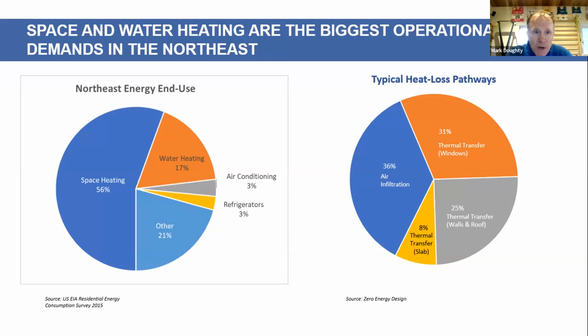So what's driving those operational emissions? Again, just some data. On the left, this is from the US Energy Information Agency. It's the Residential Energy Consumption Survey from 2015. So the data is a little bit old, but if you look in the Northeast, space heating is responsible for about 56% of the energy demand in a home, and water heating is another 17%. So if you think about both of those, they are both easily electrified with air source heat pumps for space heating and air source heat pumps for hot water heating as well.